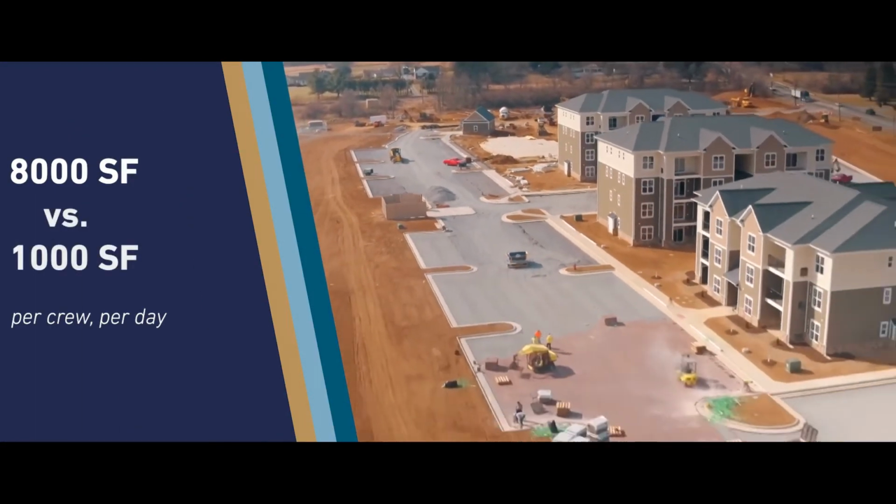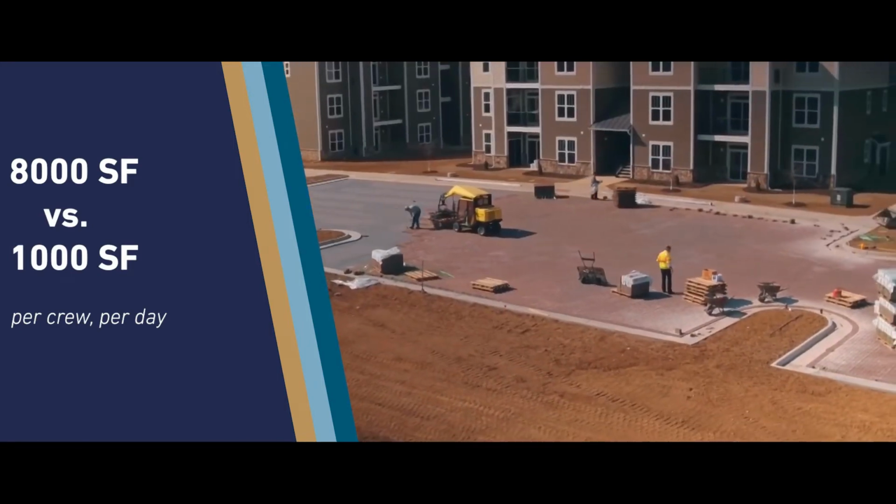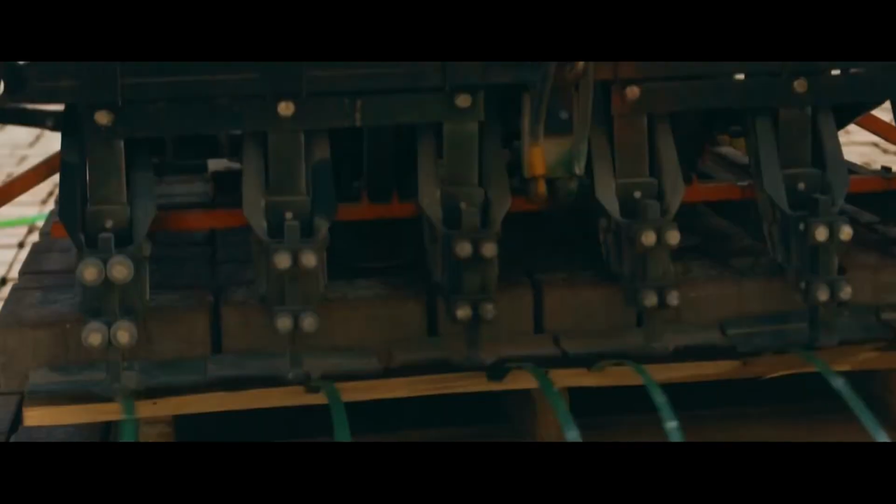Our authorized contractors can install permeable pavers at an average rate of about 8,000 square feet per crew per day, compared to about 1,000 square feet per crew per day if placed by hand. Mechanical installation makes SWM Pave much more efficient and competitive when compared to conventional pavements and stormwater management systems.